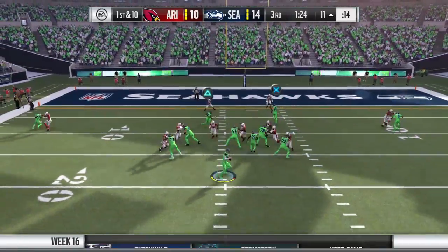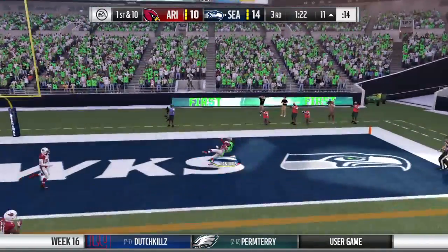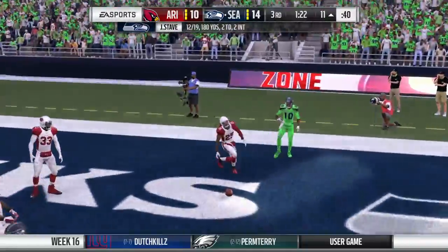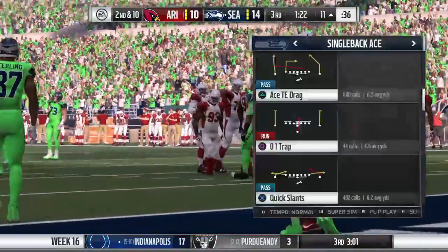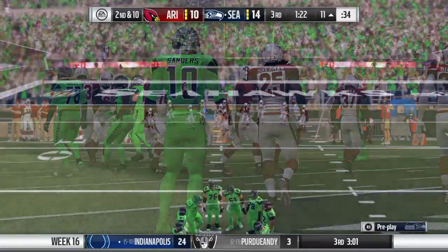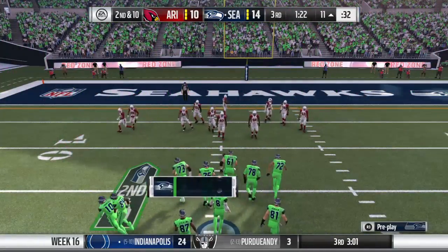Always talk about slot receivers. They're usually known as quicker than fast. In this case, we've got a guy who's quick and fast, and he used it to great advantage. Emmanuel Sanders, the intended receiver, and that'll bring up second down. So the incomplete pass brings up second down.